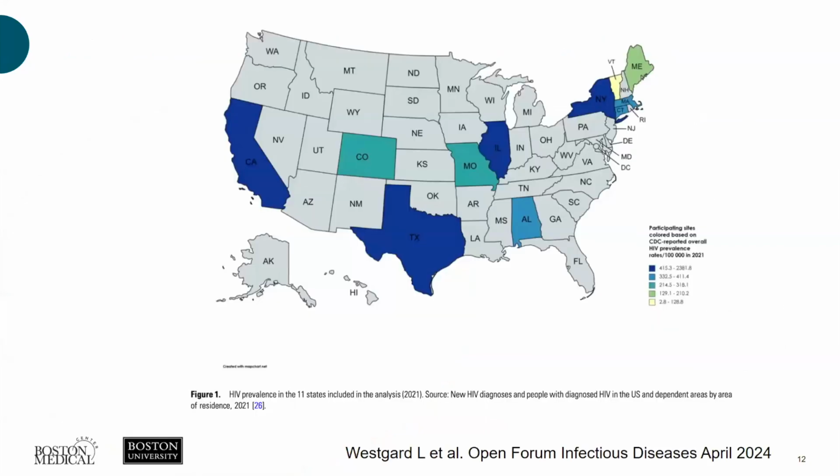So these are the states that are involved in our study: California, Texas, Colorado, Missouri, Alabama, Illinois, New York, Vermont, Maine, Connecticut, and Massachusetts. So we have a wide breadth of states. I just put up there their HIV prevalence, so you can see their different prevalences of HIV, with California, Texas, and New York being among the higher ones. People are like, well, how did this happen? How did you choose these states? I wish I could say there were robust research methods. It's just interested people who had time to go to their IRBs, get data, or already had data sets existing.